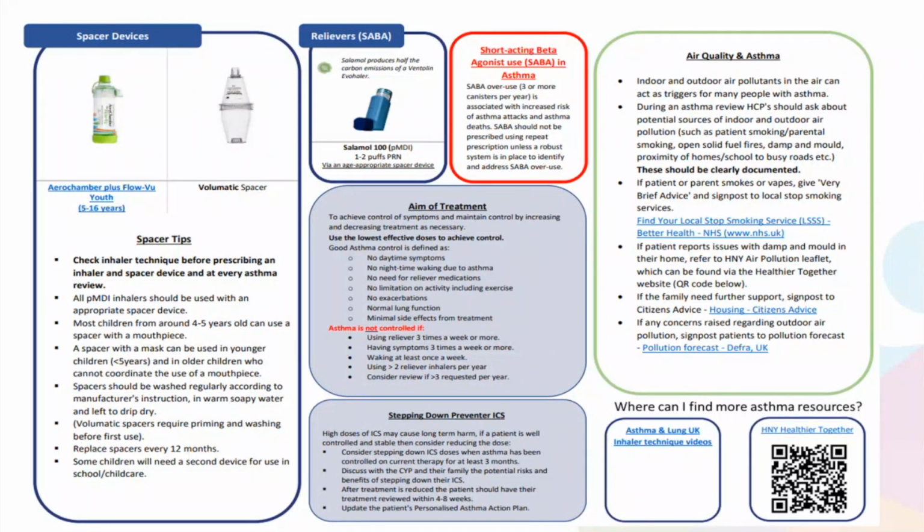There are some general spacer tips around the spacer devices and caring for them that you can highlight to your patients. And also just a note that it's quite common that families will ask for a second device and spacer, and this is generally for school and is very much appropriate, so that a child has access to their treatment in school and at home.